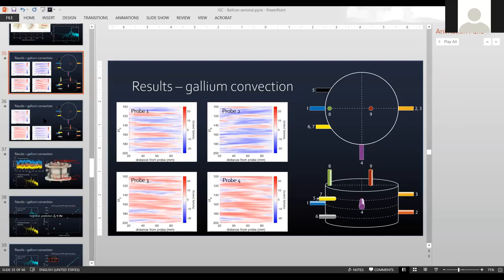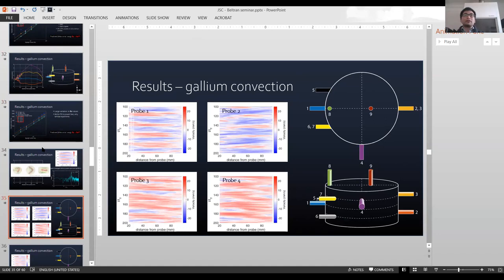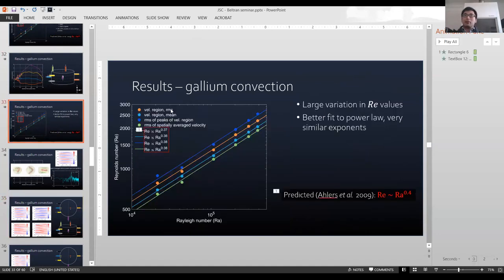At the end of the day, it's interesting that we get this signal no matter what the orientation of the probes is. Sorry, with regards to the Reynolds number, that probably has some effect here. But for some reason, when you average through everything, it seems to average out the fact that the roll is not necessarily oriented with regards to the probes.